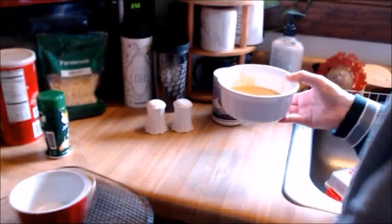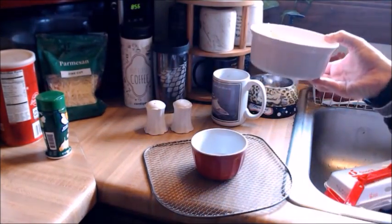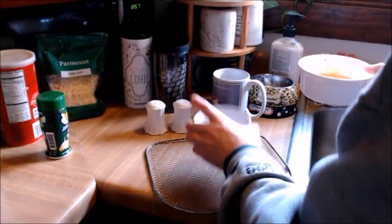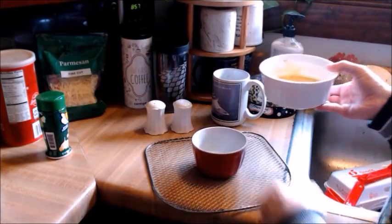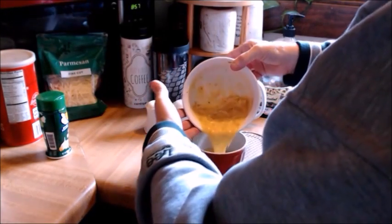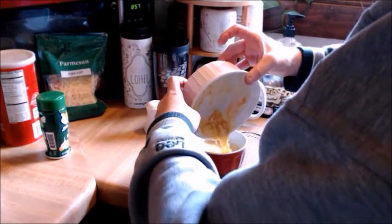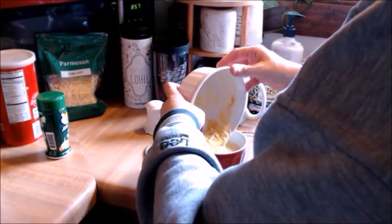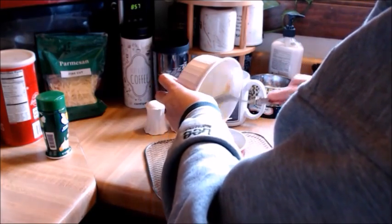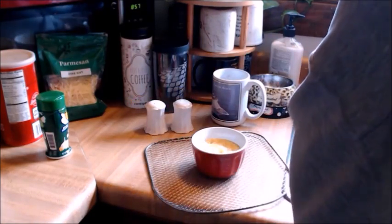Grab this, and on a tray that goes into your air fryer. Now, if you do have one of those other types that's like a tub, you could just put this right into that as well. Pour this in. All right, let's get all the goodness out of there and into the bowl. There we go, most of it at least.